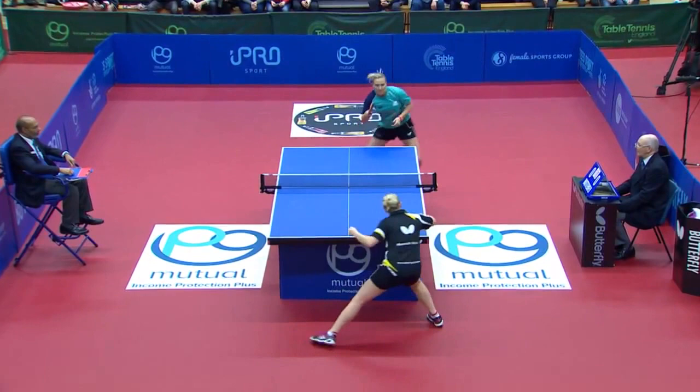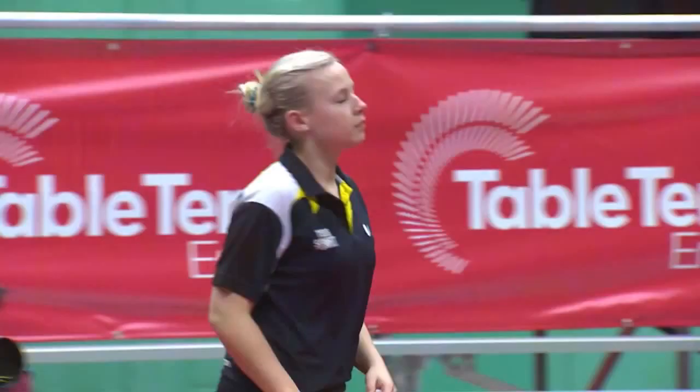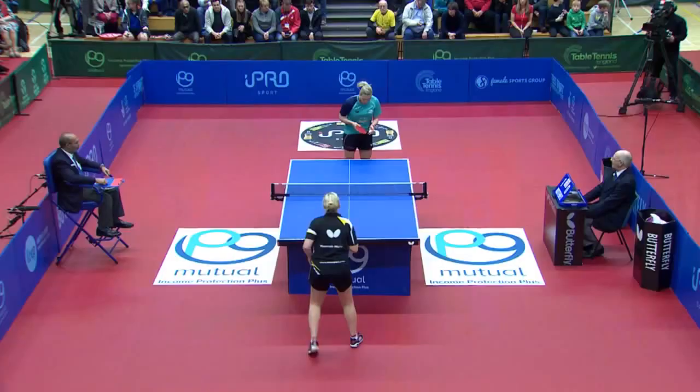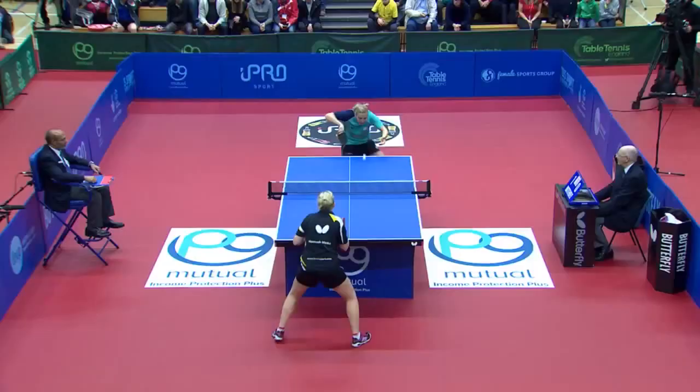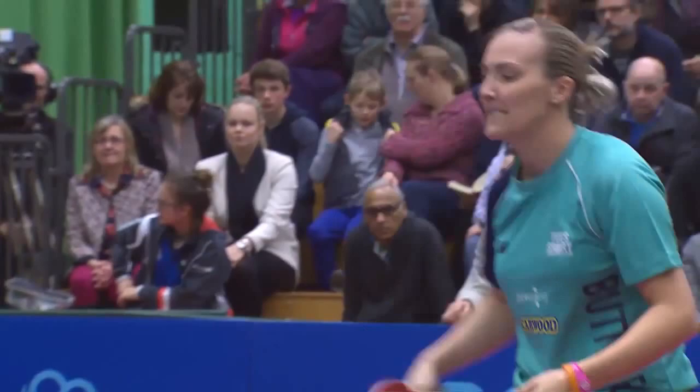Well, she's got to be a little bit more aggressive, even with her defensive style, trying to get more spin on the ball, but looking to vary the sort of defence with the attack as well. Try and alter that pace against Kelly, try and throw her rhythm. That will put Kelly under a little bit more pressure, maybe make her a little bit more hesitant. 1-0. A bit of fortune there for Hannah.